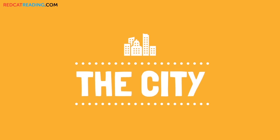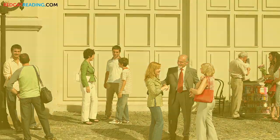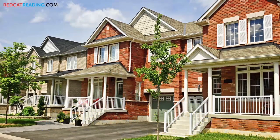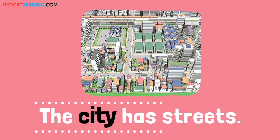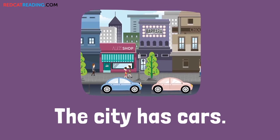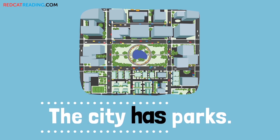The city. The city has people. The city has houses. The city has stores. The city has streets. The city has cars. The city has parks.